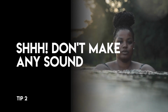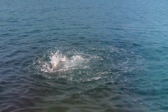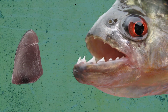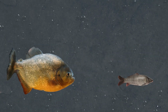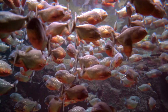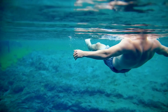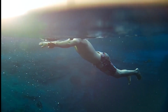Tip number 2, shh, don't make any sound. Calling for help may sound helpful, but you need to be really careful with this one. It appears that biting the meat viciously isn't their only skill. The red-bellied piranhas have an extraordinary sense of hearing, which allows them to precisely locate their prey. So, if you don't want to become their main course of the day, it's better if you remain calm and don't scream. Try to swim in deeper water and then look for any possible source of help.